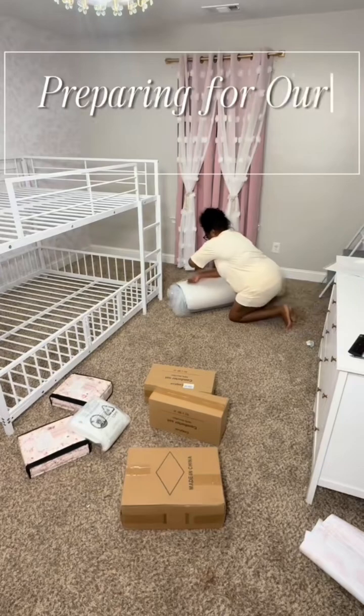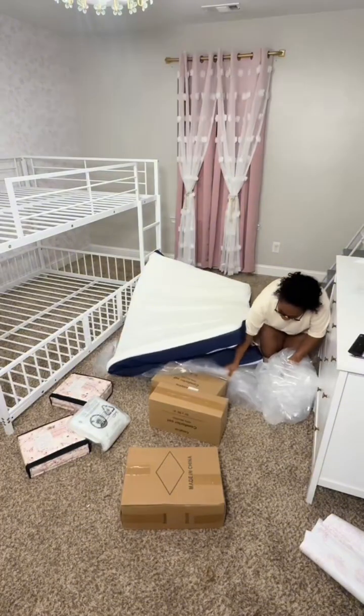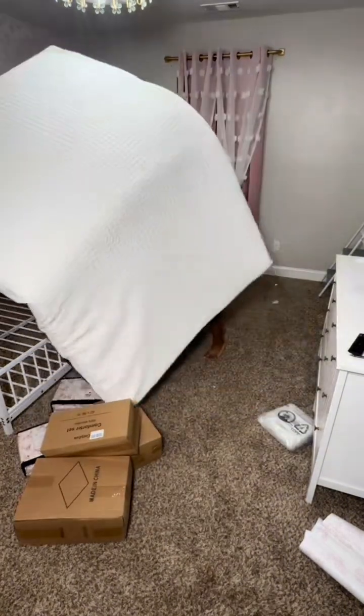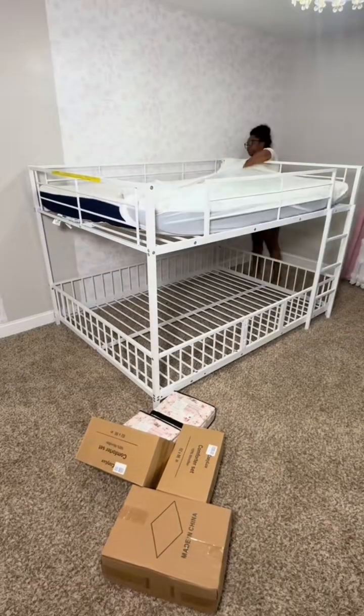This is part 6 of preparing for our third baby boy. Step 1 being turning our oldest daughter's room into the girls' room. In part 5, we left off with my husband and I completing the wallpaper, using all that we had until the next roll came in, and my husband putting together the girls' new bed. So this video is just me making up the girls' beds, which leaves me wanting to share my thoughts while making up this bunk bed.